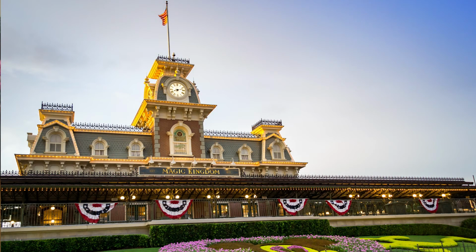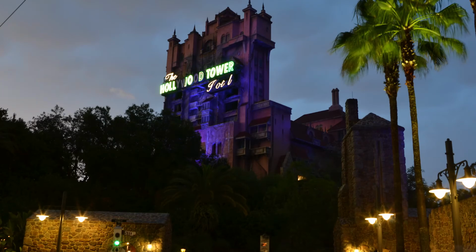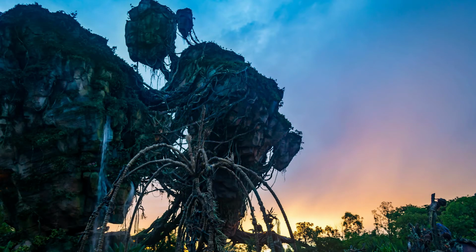So here we go. For the 4 parks in 1 day challenge, the basic rules are very simple. You have to set foot in the parks, and you have to do 1 attraction. That's according to everything I can find on the internet, and anytime I see anybody try to do it on YouTube: 4 parks in 1 day, go inside the main gate, and then find 1 attraction and do it, and you're done. Pretty simple, right?